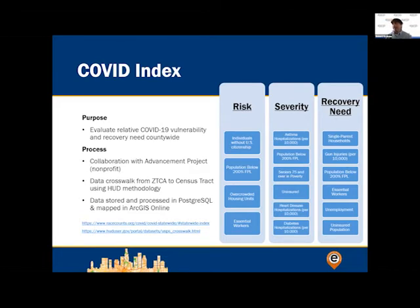We say that the index is the floor, not the ceiling. That means we recognize there are other measures of equity that could be more appropriate to a project. We also recognize that aggregating to census tracts means that individuals can get missed, and that non-geographically concentrated populations are not always captured. So really it serves as a good starting point for a holistic evaluation of equity in the projects.